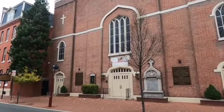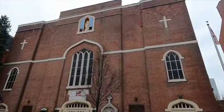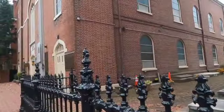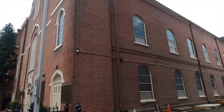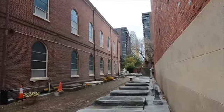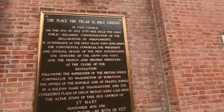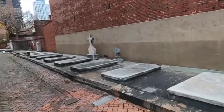This is Old St. Mary's Catholic Church. Members of the Second Continental Congress gathered here for the first ever public commemoration of the Declaration of Independence. The first President, George Washington, came here for a solemn mass of thanksgiving for victory over the British, and when he died, members of Congress gathered here for his memorial.